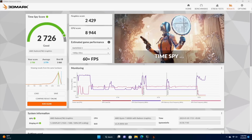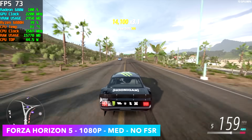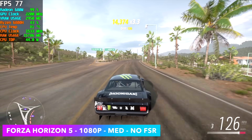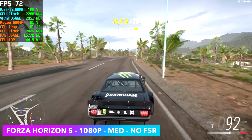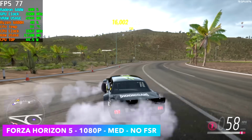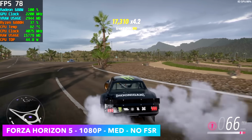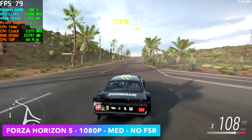So far with these synthetic benchmarks, it's not looking too shabby for this little chip, but now it's time to move over to some real-world gaming. Here we are at 1080p, medium settings, no FSR, and we can get an average of around 73 FPS with this game. And of course, turning FSR on, we can definitely get much higher. At 720p with FSR set to performance, we can get an average of around 115 FPS.